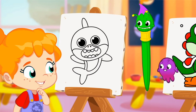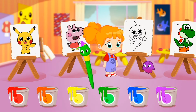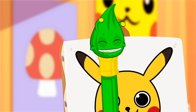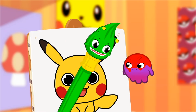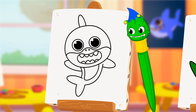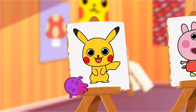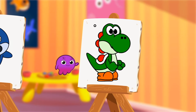Baby Shark! I think this one's pretty easy! Come on, Groovy! Pick a color! Red? No, Groovy! That's not the right color! Yes! Blue! You've painted all the drawings with the right color! Yellow, pink, blue, and green!